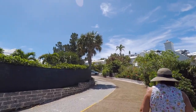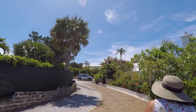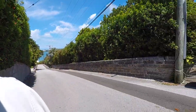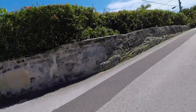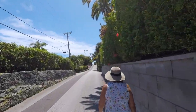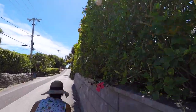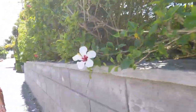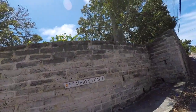Well, she said it was something else, but the sign there says Longford, so you call it whatever you want. That's where we turned, though, up from the road down there, where the ferry was, and it's fairly steep. But we're almost on the top, and I think we'll be able to get our bearings in. Flowers. We've come to an intersection where it says St. Mary's Road.